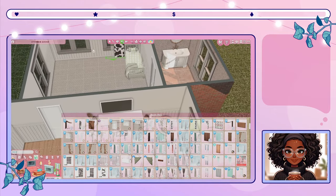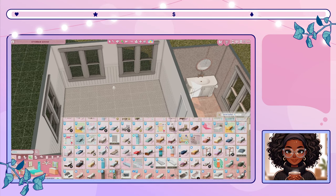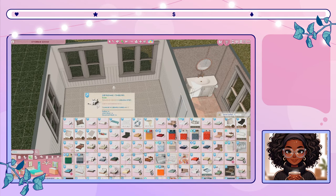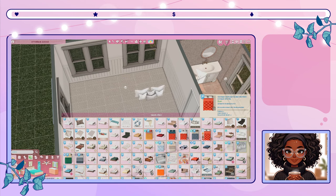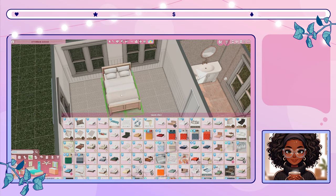I think with the 413 simoleons, we should be able to afford a bigger bed for her. So I'm going to look for a bigger bed. Let's see if we can find something a little bit nicer than what we have for her right now. Aw, this bed is cute. We also have this. There's lots of pillows and cushions. Ooh, this bed is cute. Okay, maybe we can do this bed.